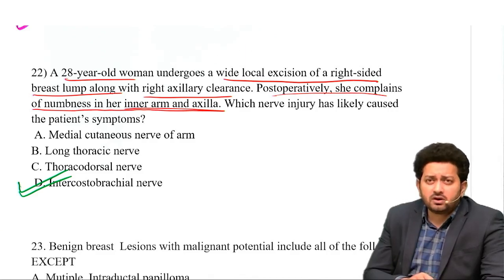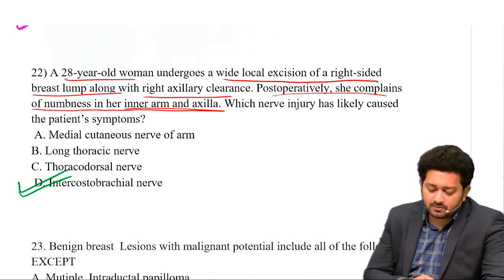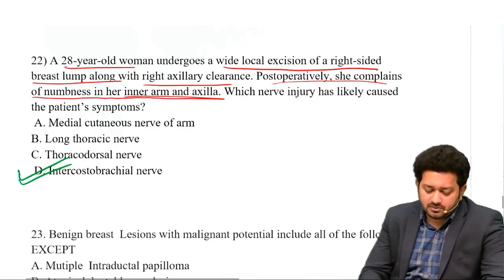Thoracodorsal nerve injury will cause weakness of the latissimus, and certain movements will be having problem. This is intercostobrachial nerve.